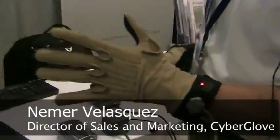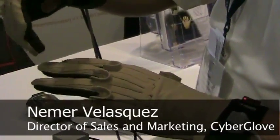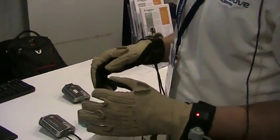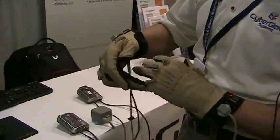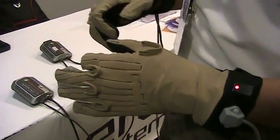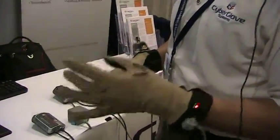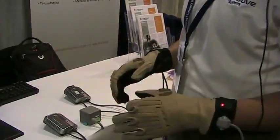This is the 22 sensor glove. You've got 4 additional sensors across each of the digits. And what really sets our glove products apart is abduction, which you'll see here. You have abduction sensors in between each of the fingers. And for data gloves, being able to capture a simple movement such as an OK sign, or being able to touch thumb to each of the fingers, is what really sets our glove apart.